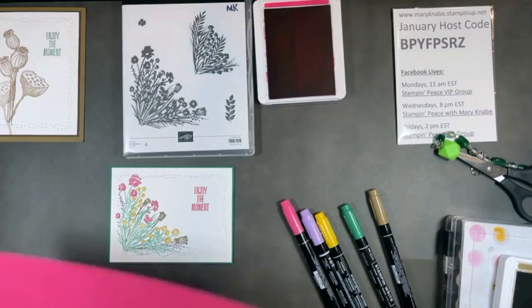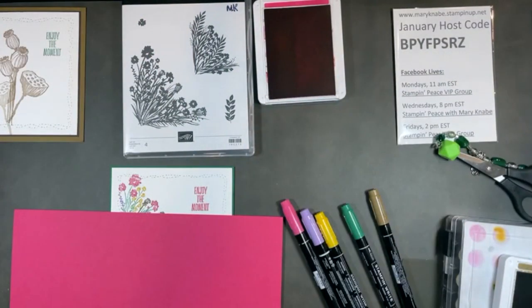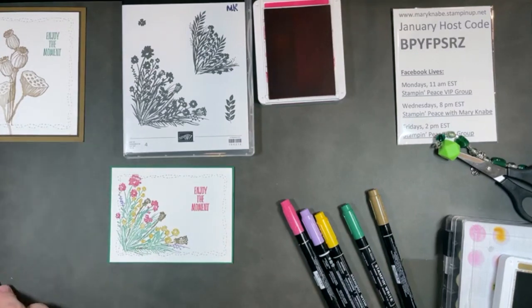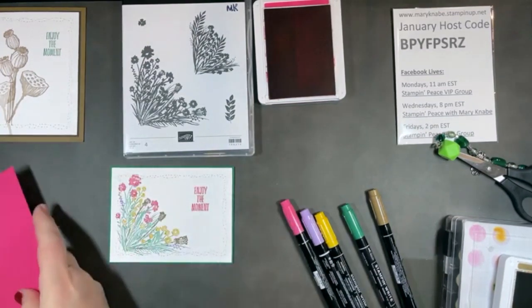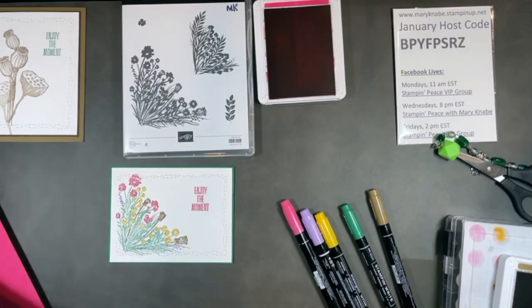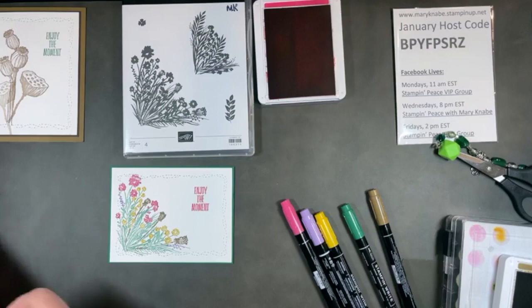I'll have to cut this one. And I'm going to clean that same stamp, and I'll have you all watch as I make the same card, but do a slightly different technique to color the stamp like I just did. Okay.